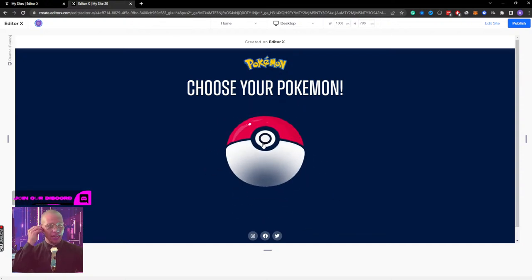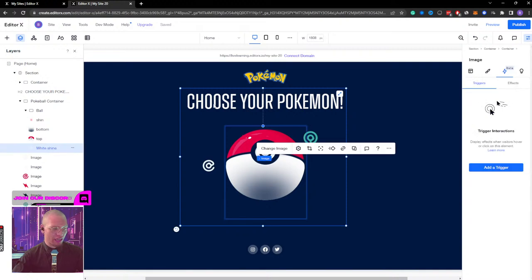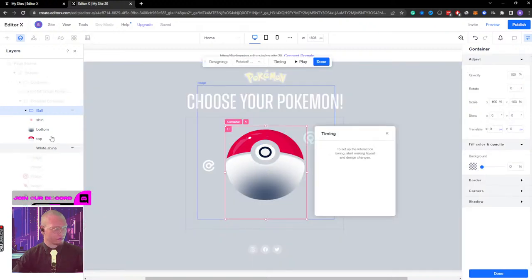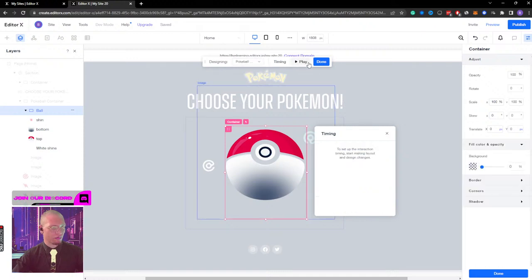Now what we want to do is add a little bit more complexity. So now we're going to take that white shine that we had, and we're going to expand it like huge. So we're going to go back to our ball, our trigger, our effects, and we're going to go back to Pokeball open. We're going to go ahead and edit that. This is the initial state. Let's go to Pokeball.